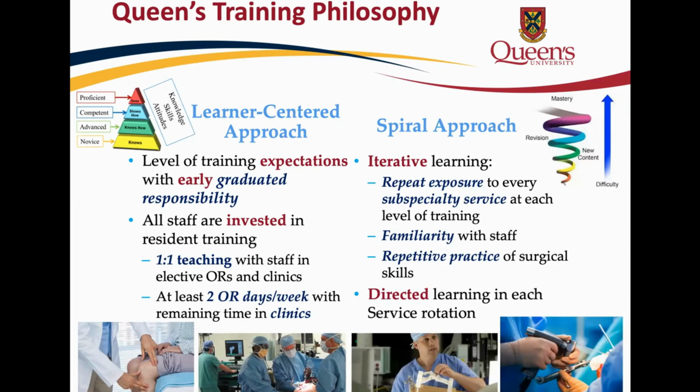And within each rotation, we call it directed learning. I set the rotations, but the residents actually set where they go on a daily, weekly basis. And if they decide that they need a little bit more upper extremity training rather than sports training, they can make that happen for themselves, amongst themselves.